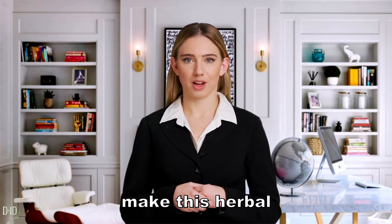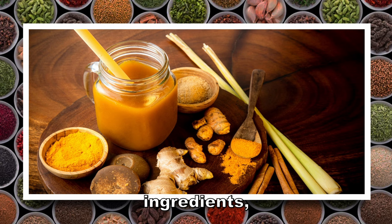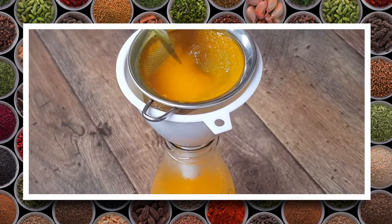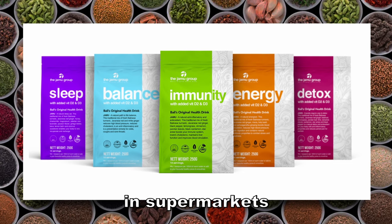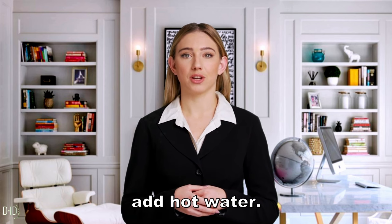If you want to make this herbal tonic drink at home, there are 2 ways to do it. 1. From natural ingredients, prepare and clean the ingredients, boil water, add all the ingredients and cook until the water reduces, then strain. 2. From pre-packaged sachet powder sold in supermarkets or online. This method is very easy, as you only need to add hot water.